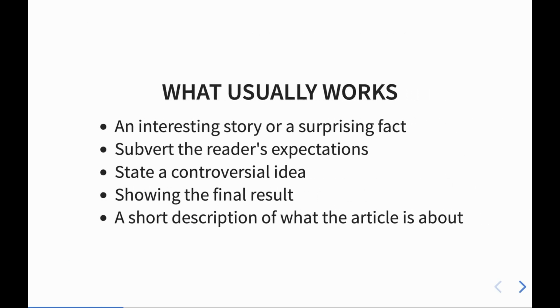So what usually works as a lead? There are no rules. You try something until it works. But something like an interesting story could work, a personal story, something contradictory or paradoxical, or maybe talking about what you're going to get after reading, like you're going to be more productive in this way. Something that adds some interesting bait.